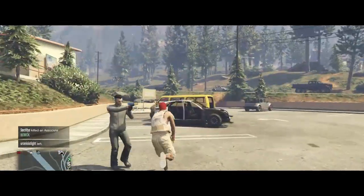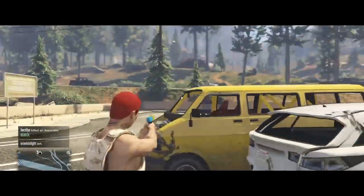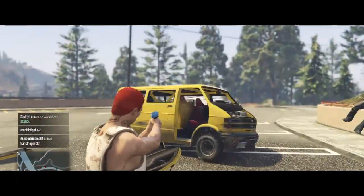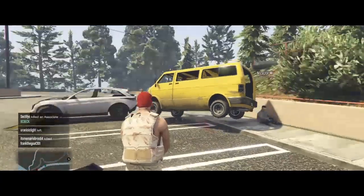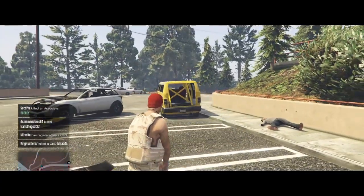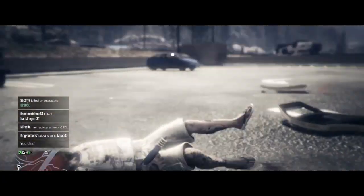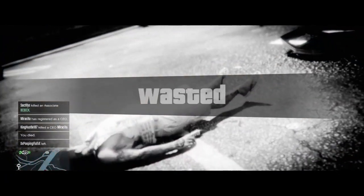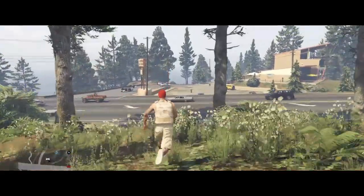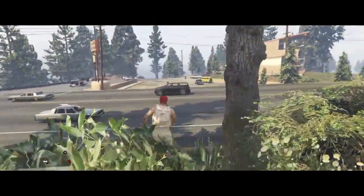We should have done this in a place that's a little more private. Yes, we probably should have. Don't shoot it, you'll kill me. Oh, accident, accident. Oh man, it aimed right for you. Now they'll probably take our vehicles. Oh, they didn't take our vehicles. Good, good, good.